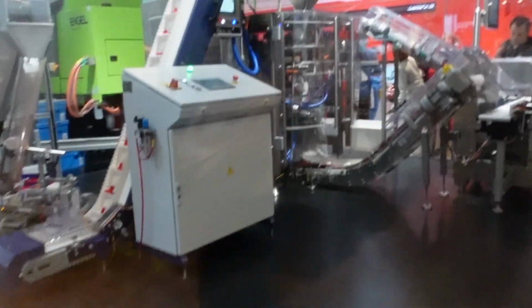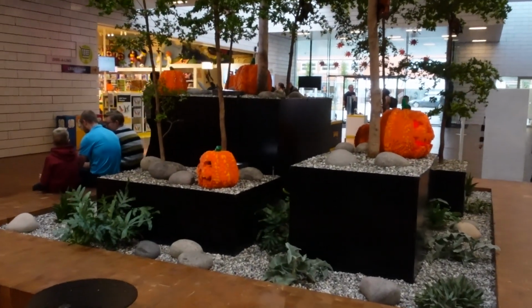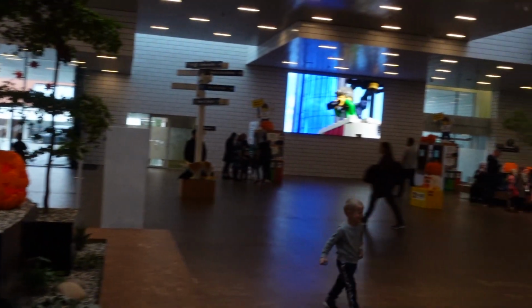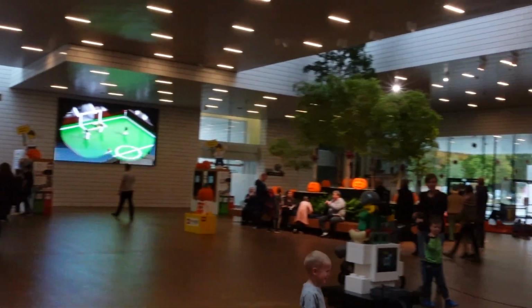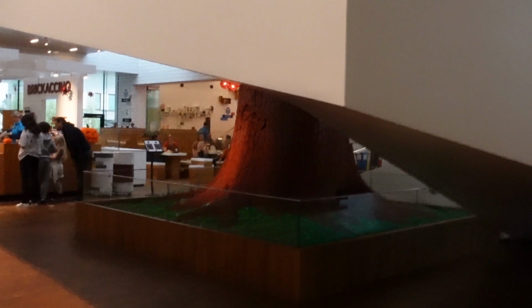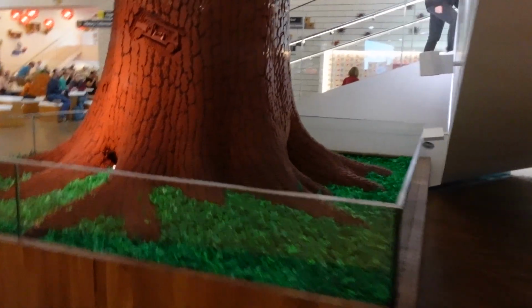So what I didn't notice is that actually some of the pumpkins were lit. I didn't notice that until I got to this bit, so I didn't stop to check if a lot of the other pumpkins inside the Lego house did actually have lights, but there are a couple of those lit. But like I said in one of the previous videos, they don't dim the lights or anything, so it's not like it would be at the park where you get the sort of full Halloween effect.